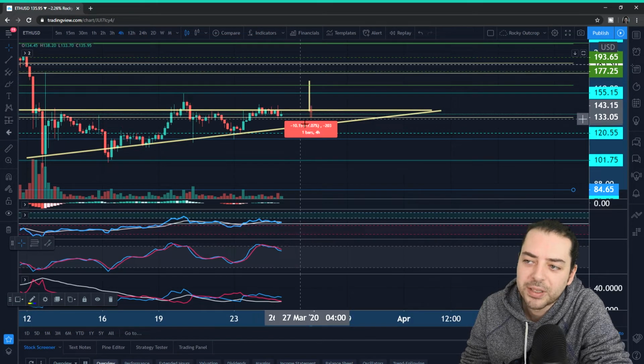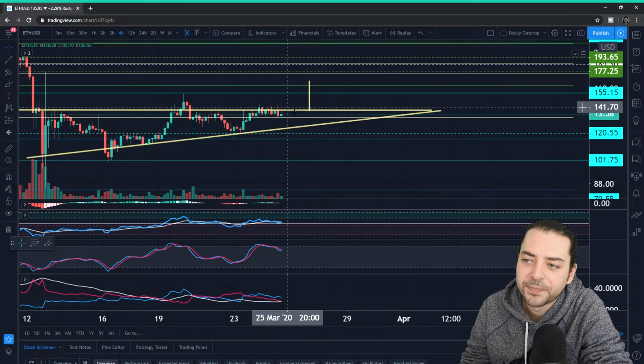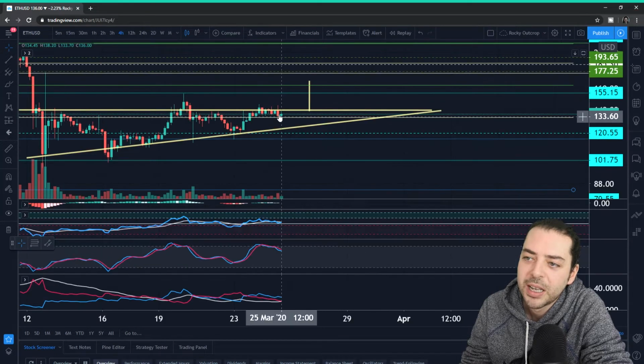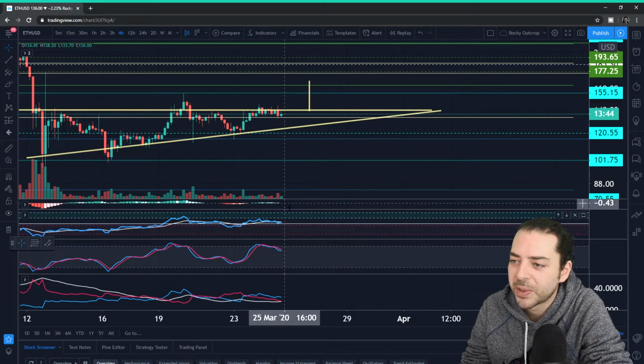but in terms of managing small moves where you can do multiple times, there's a 7.7% move down here from the previous highs of 143 down to the 133.60 level. As you can see, like I said, the price is 135 at the minute. So if you'd played that over today, for instance, then congratulations, well done to you.